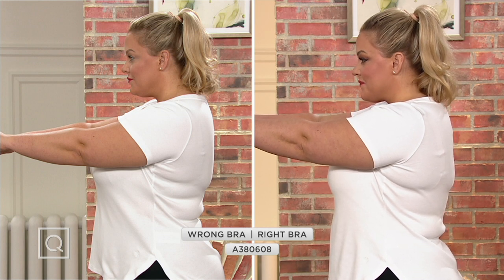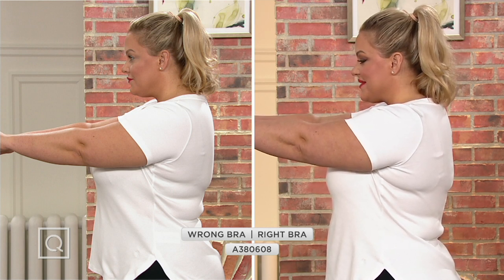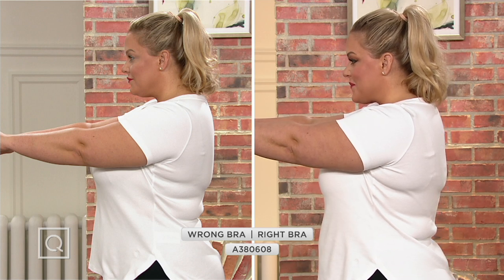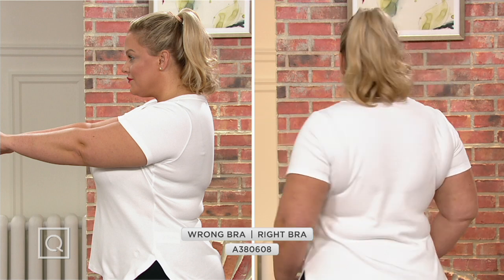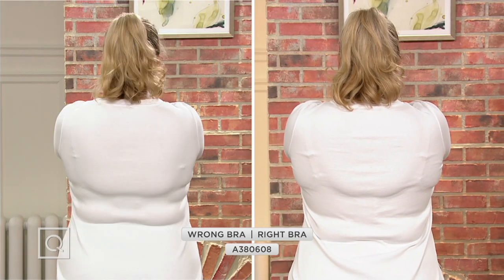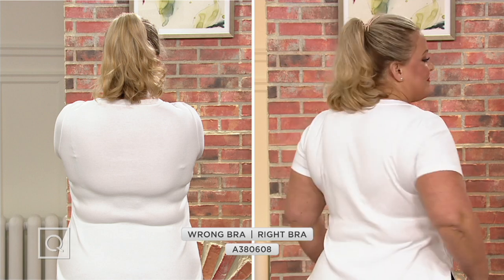And again, it's not taking anything away. It's just minimizing her projection just a bit. We just want to enhance your natural curves and make your clothing just fit that much better. It looks great. So no matter what you have in your closet, this bra will work. Yeah, you can really see the smoothing effect in the back, definitely. Again, ladies, we have this in black or rose dust.